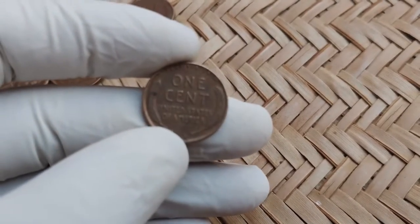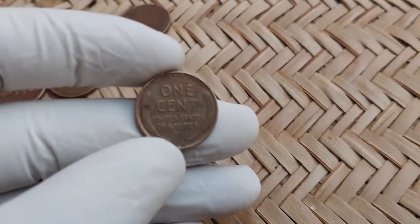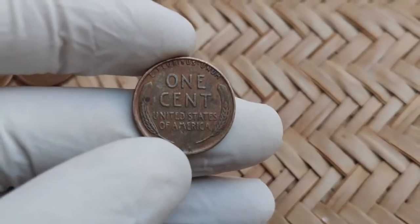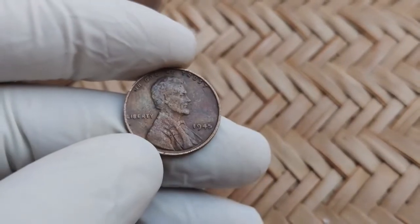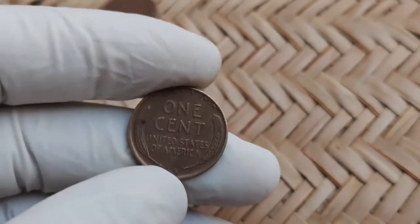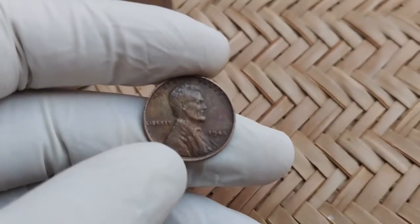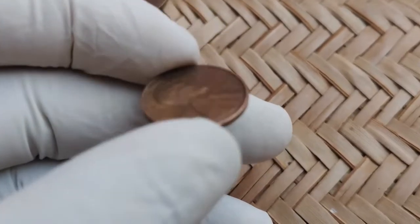Today, we have something absolutely extraordinary for you. This is not just a coin story. This is a time-traveling journey back to the heart of World War II America, to a time when copper was more than metal, it was a weapon of war. And in the middle of all this came a coin that still surprises the world today, the 1945 wheat penny.